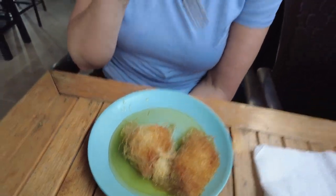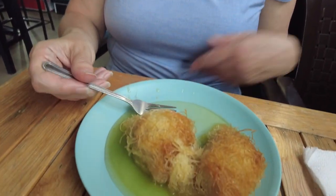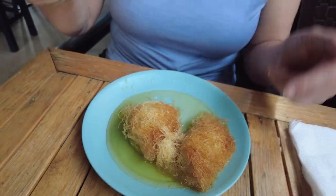In a way, it's like baklava, only it's rolled, all the nuts and stuff are rolled into this bird nest phyllo dough. It's good. It's a lot of honey. Very sweet. I'll let you taste it. Is that a thumbs up?